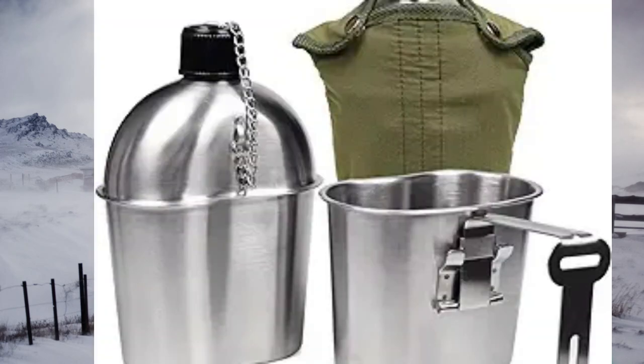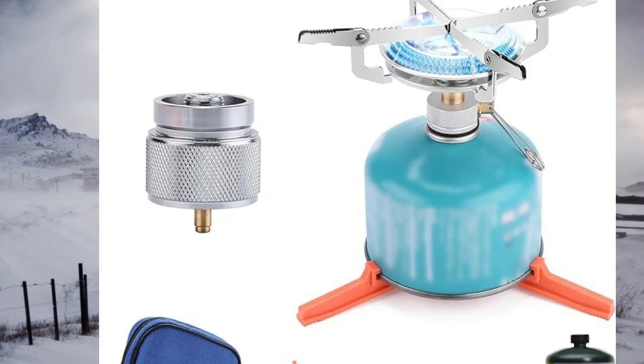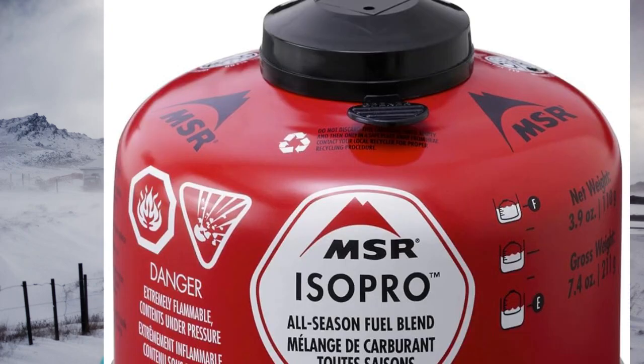In regard to your food supply, you're going to need a cooking system. One is just a pot to warm up the water with. I like a World War II canteen cup. The one depicted here is a replica that works, but is not near the quality of the original World War II stainless steel canteens. You'll then need a stove. The one depicted here sells for $17 and can work with both ISO-Pro and the 1-pound propane bottles. Finally, you'll need some fuel. This small tank here costs $15.